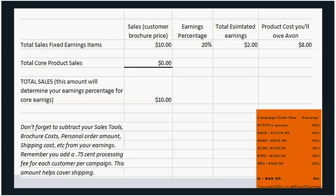So again, if you go back and write down the amount of the order, each customer's price, that's going to help you determine what your percentage, what your earnings is, and how much you're going to need to pay Avon, and then the portion for you.